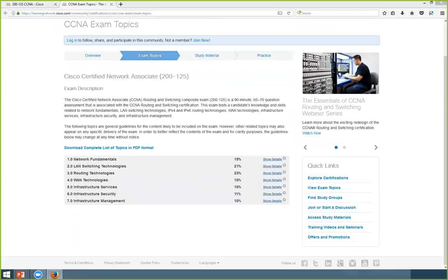In the CCNA exam, about 10% of the questions, according to the blueprint, so you could think between 6 to 7 questions, or maybe up to 10 if you're getting them wrong, will be on WAN technologies.